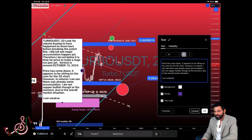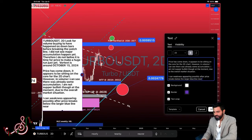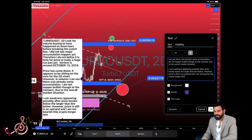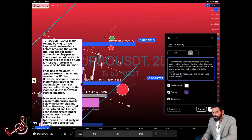I can see weakness appearing possibly after price breaks below the larger blue line near the blue line below. However, price is still in an uptrend and I am not bearish this crypto longer term just yet. I am still bullish, so bullish to neutral. I performed the flat analysis and we can see a vortex around November 10th to 15th, 2024. Be careful shorting this crypto.